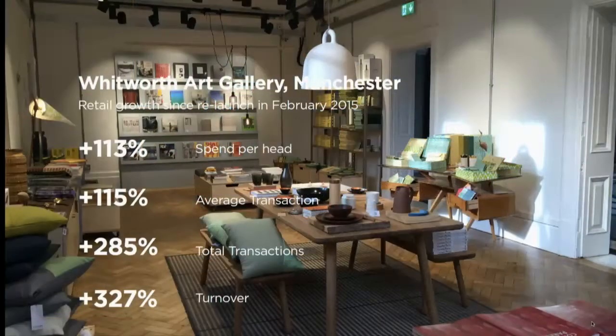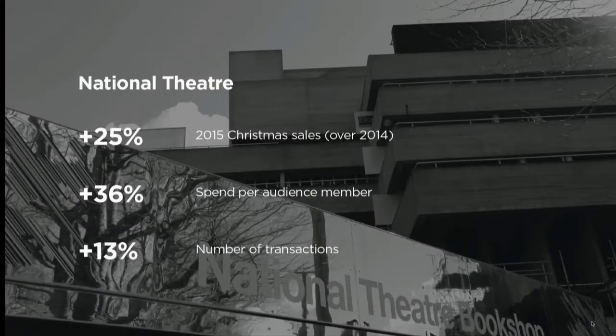The Whitworth Art Gallery in Manchester had their predictions and the increase was 327%. That's the best one I've ever done. It was amazing. The National Theatre, we did their shop, because cultural retail is not just museums. It could be an opera house, a theatre, or, as I said, visitor attractions, Disneyland. There's lots of fun, interesting stuff, and boy, you get to meet some amazingly interesting people. So that's a joy. As you can see, I'm a massive enthusiast about what I do.